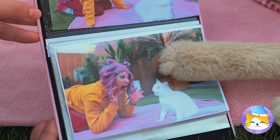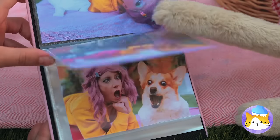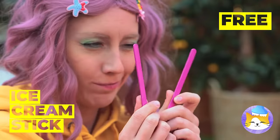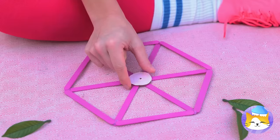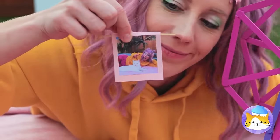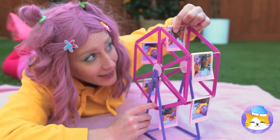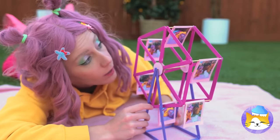Aw, what a cute family album. Wait, how'd that get in there? Let's rethink this album. Grab some ice cream sticks and make a Ferris wheel. Now the pictures will go around and around and around. And you can even spin the wheel.